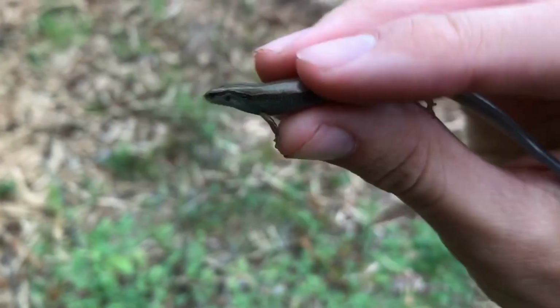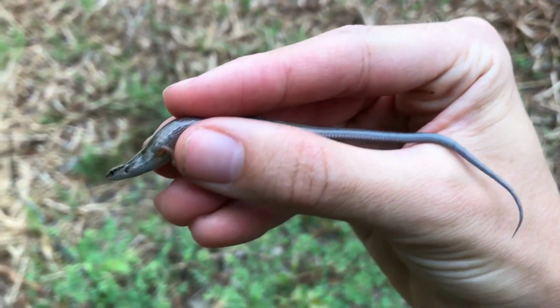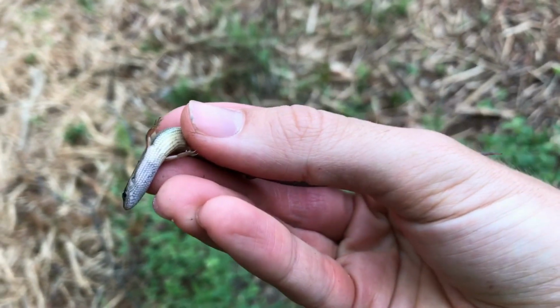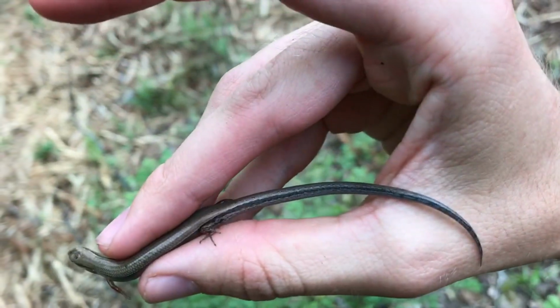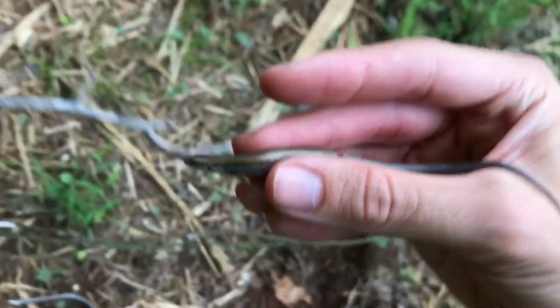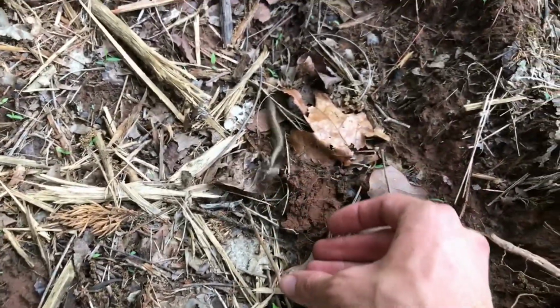And a second, much paler one with a very, very long tail. Kind of a golden color on the belly, too. Very interesting. You're cute. You're adorable. Nice to see one with a full tail. We'll let you go now, okay? Right off into the dirt. Zoom.